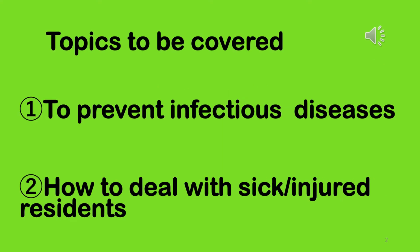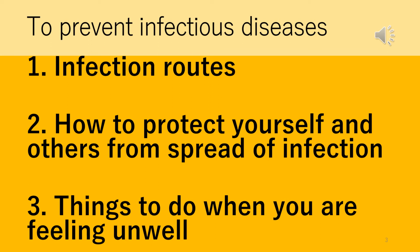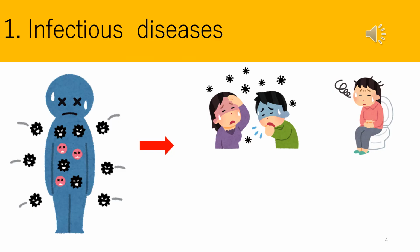Today we will talk about how to prevent infectious diseases and how to deal with sick or injured residents. Next, we are going to talk about preventing infections. Our discussion will cover infectious routes, how to protect yourself and others from spreading infections, and things to do when you are feeling unwell. An infection is a disease that occurs when a disease-triggering pathogen enters the body, multiplies, and causes symptoms like fever or diarrhea.